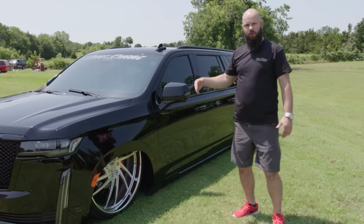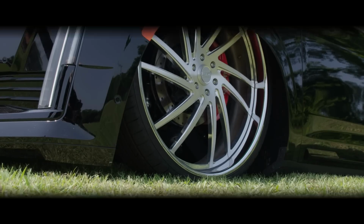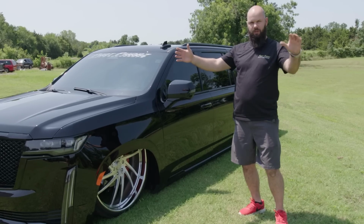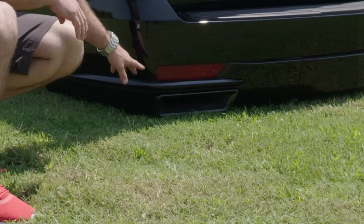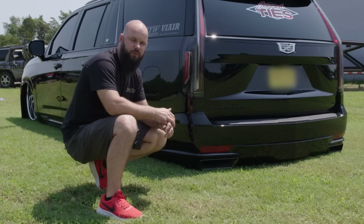One of the things when we're running this large of a diameter wheel and tire, we did upgrade the brakes with a Wilwood 6-piston caliper and a 16-inch drilled and slotted rotor. I mean, you got this big of a wheel, you don't want little bitty stock brakes in there. The exhaust on this does go all the way to the back and comes out of the rear bumper just like it would from the factory.